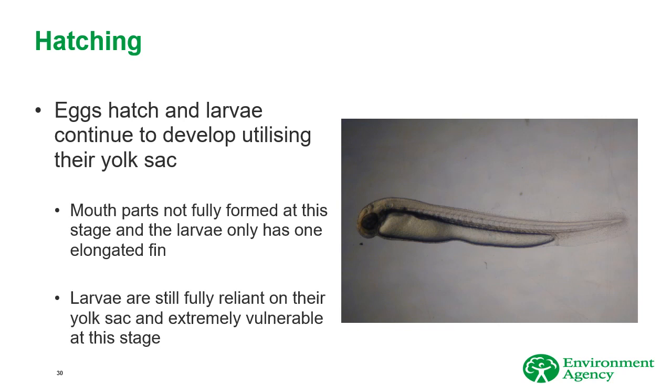Once hatched, the larvae still continue to develop on the bottom of the trough. They're completely reliant on their yolk sac at this stage. The mouth parts aren't fully formed. They still have one large elongated fin, and they also don't have their swim bladder inflated. At this point they're extremely vulnerable. Everything in the wild wants to eat them.